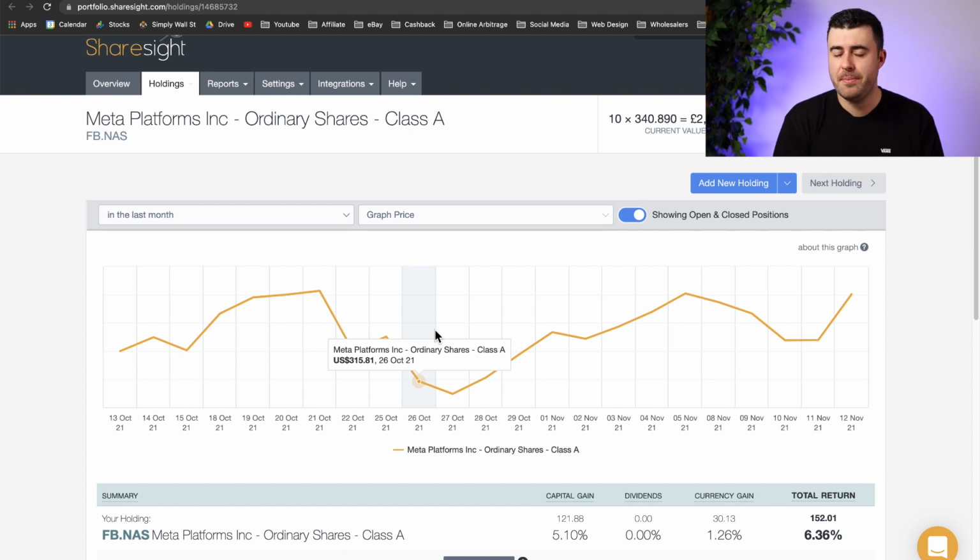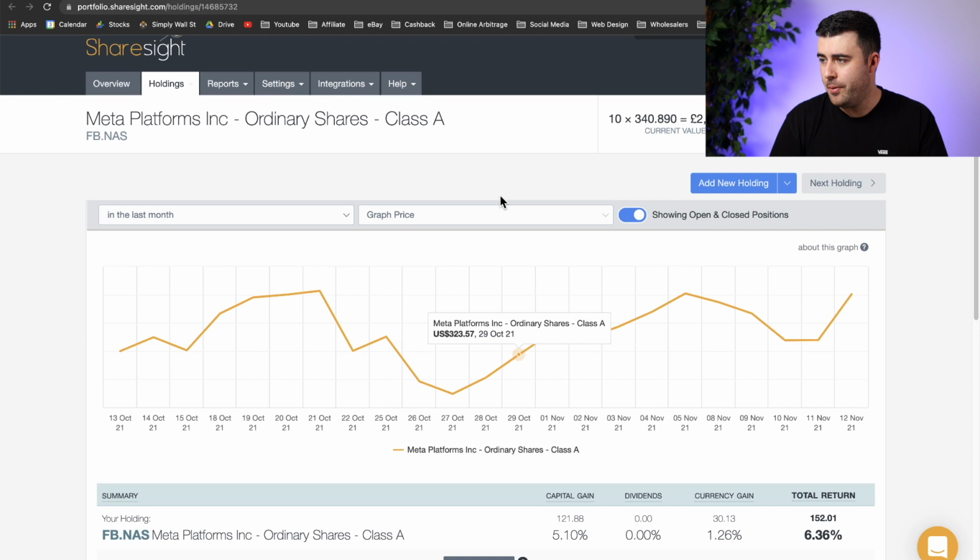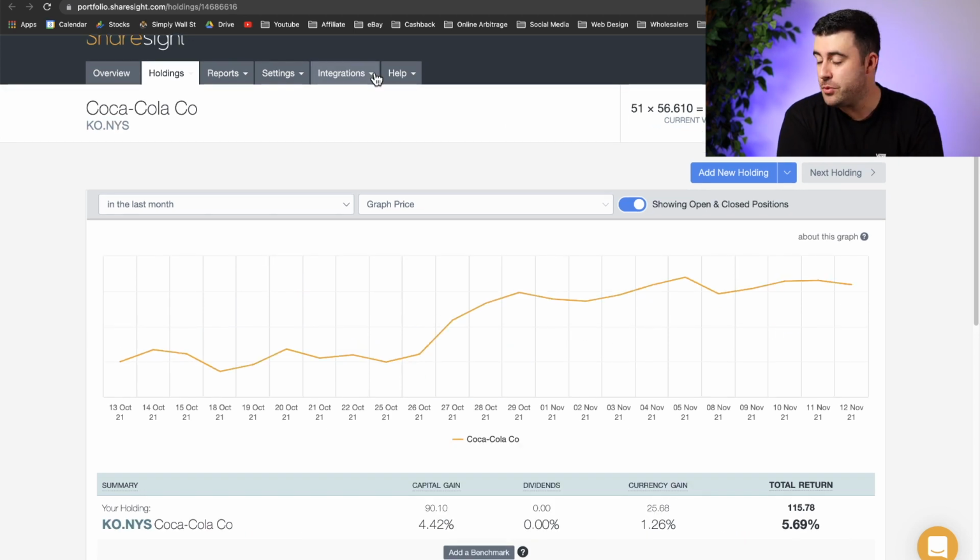Because still, so many people look at Facebook and think of it as just the Facebook social media platform that's been around for about 20 or 25 years. There are so many other things that this company owns, and it's going to be a definite company that is going to be around in the long-term future. So that's Facebook. Moving on to Coca-Cola.